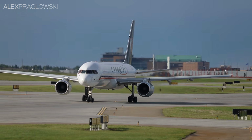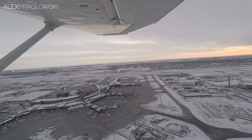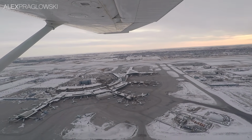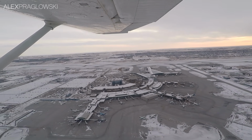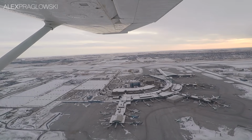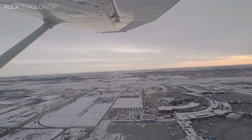17 left 35 right has proven to be invaluable for the airport since its opening in 2014, managing the increasing levels of traffic while keeping delays minimal up until its peak before 2020. As traffic recovers in the future, Calgary International Airport should be well positioned to handle it.